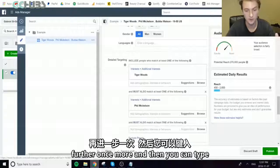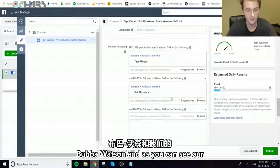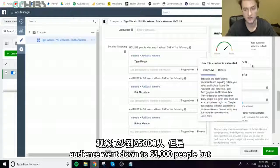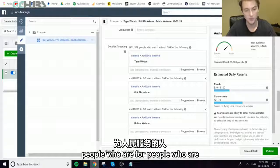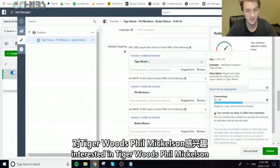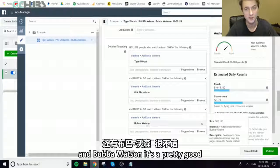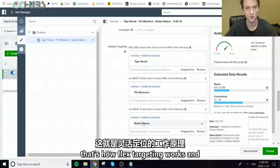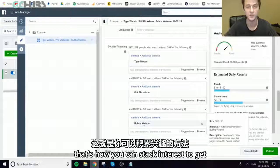And now if you wanted to narrow it down even more to really golf enthusiasts, you can narrow further once more, and then you can type Bubba Watson. And now as you can see, our audience went down to 65,000 people. But people who are interested in Tiger Woods, Phil Mickelson, and Bubba Watson, it's a pretty good chance that they're golf enthusiasts. So that's how flex targeting works, and that's how you can stack interests to get a very targeted audience.